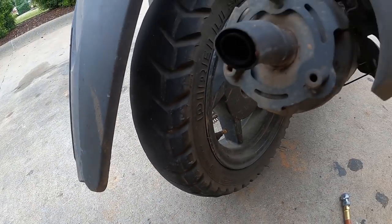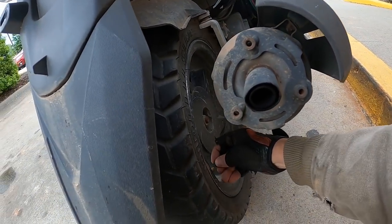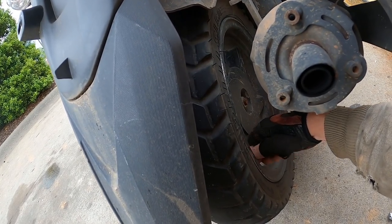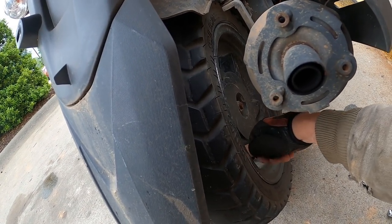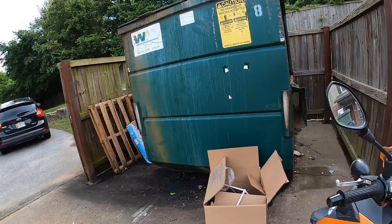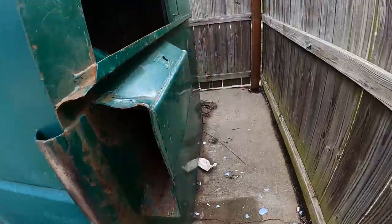When these tires start wearing, specifically the back tire on a two-wheeler, they start to go faster than when they're new. I just broke a light bulb to start off the day. What do you think about that?